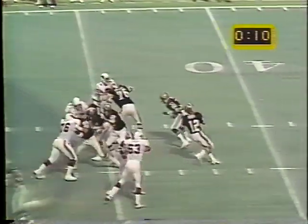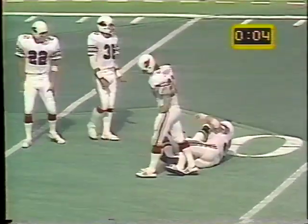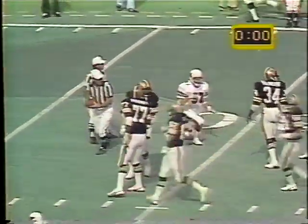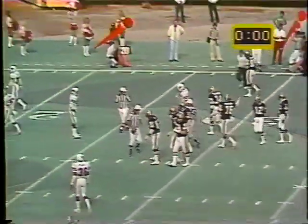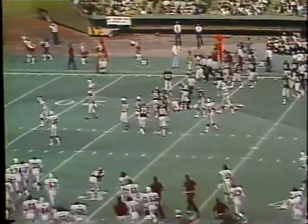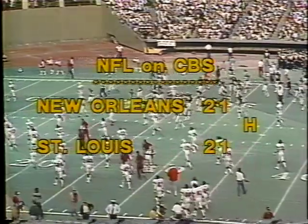There it goes. Scott back again on third down. Throwing to Gilliam. And Gilliam hangs on. He's got a first down, and the Saints don't have any timeouts left. I don't think they're going to have enough time to get it. Nope. And that's going to be it. But the Saints with quite a flurry here at the end. And that's the end of the first half. The score, St. Louis 21, New Orleans 21.